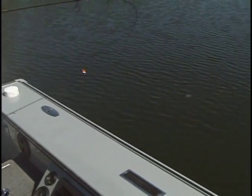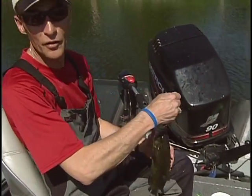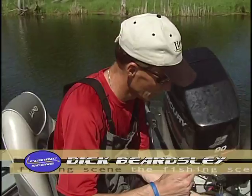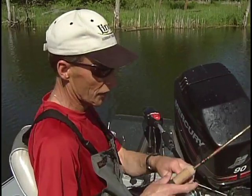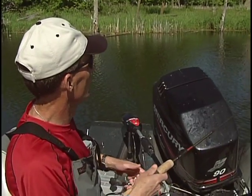Oh, it's another rock bass. That's why it feels nice. That's one thing about rock bass. I tell you what, they are fun to catch. I mean, they are fighting fish. But be careful of their dorsal fins. Folks, they've got the prickliest dorsal fins. And man, you can really get your hands chewed up.